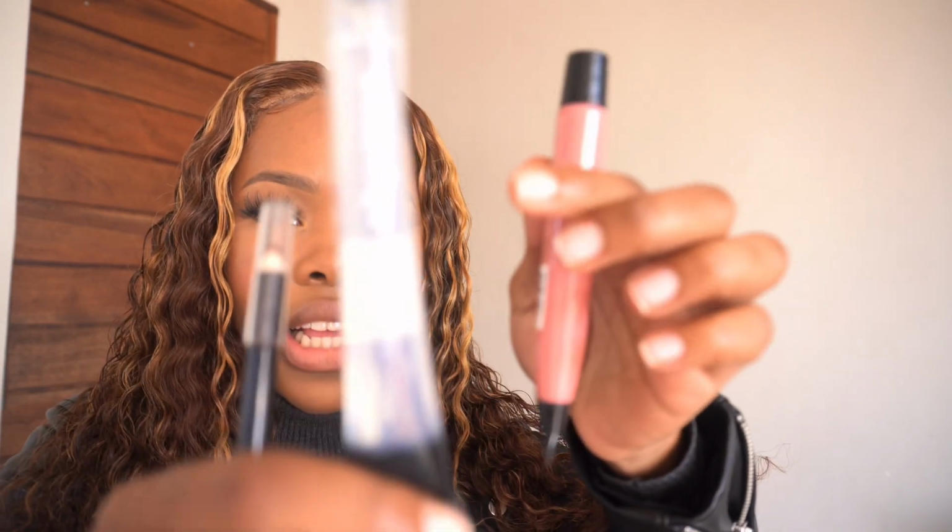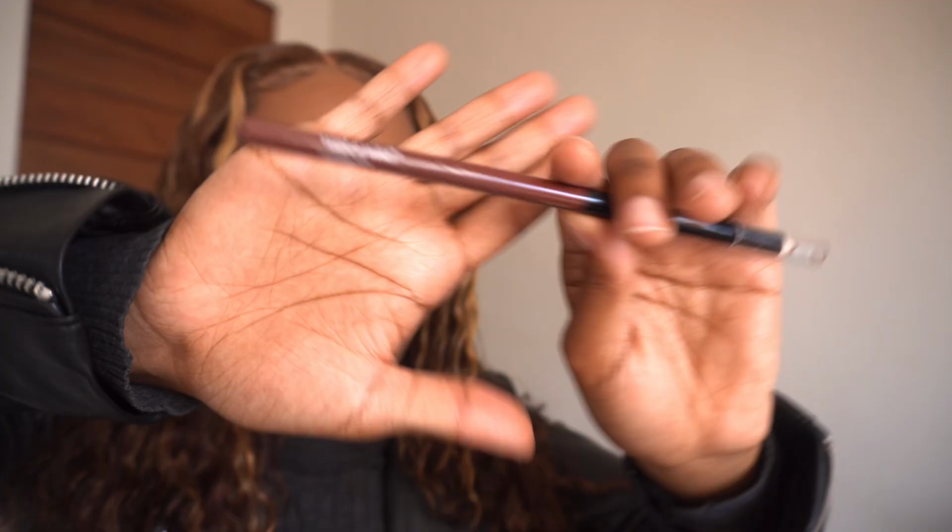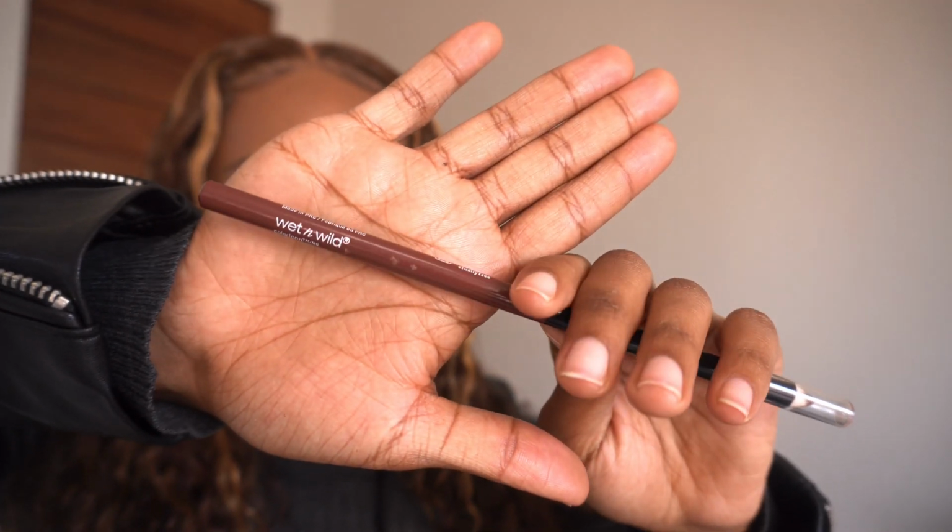And for my lips, I recently started using Smudge on my lips, and I honestly love it. So I use the clear one as well as this pink one. So before I apply my lip gloss, I am gonna go ahead and use this lip liner. So this is the Wet n Wild Color Icon lip liner in the shade Brandy Wine. So I'm just gonna go ahead and line my lips, and this liner is very light, so you need to press it hard or apply many layers of it.